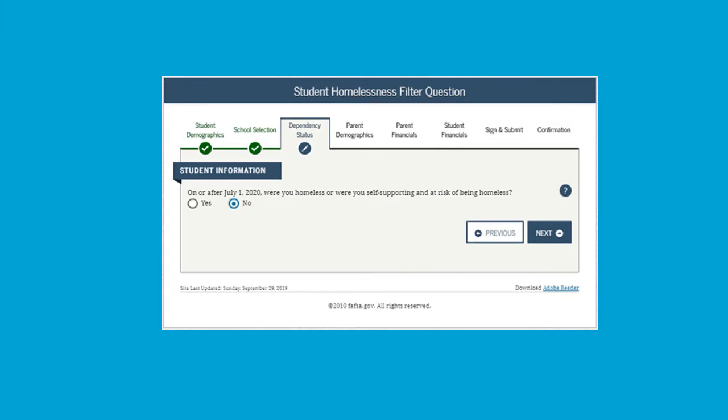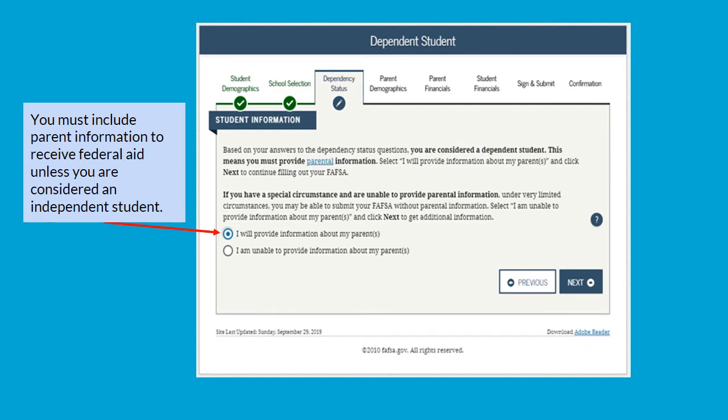On or after July 1st, 2020, were you homeless or were you self-supporting and at risk of being homeless? If you mark yes here, you can be classified as independent as well, but you will have to prove this at the college that you attend. Here's where you will need to provide parent information. If you did not mark any of the other previous responses yes, which have made you independent, again, you will need to provide parent information.